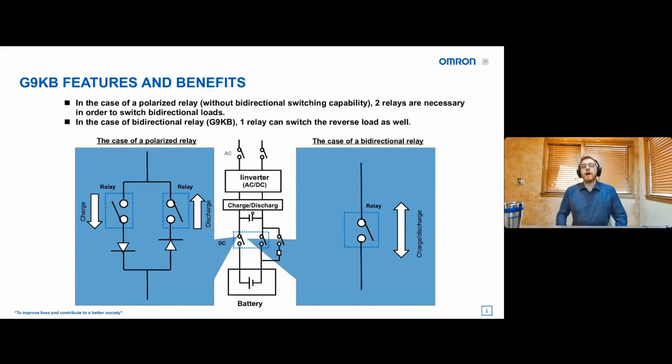So the main feature of this relay in particular is that it is a bidirectional, very high DC current relay. Typically when you have a charge or discharge path for a battery for electric vehicle charging, you need two polarized relays, one for charge and one for discharge, because the current can only flow one way for a polarized relay. Since this is a bidirectional relay, we've negated the need for a secondary relay. It can both charge and discharge the load at 50 amps, 600 VDC. So it definitely saves on bill of material if we only need one relay rather than two.